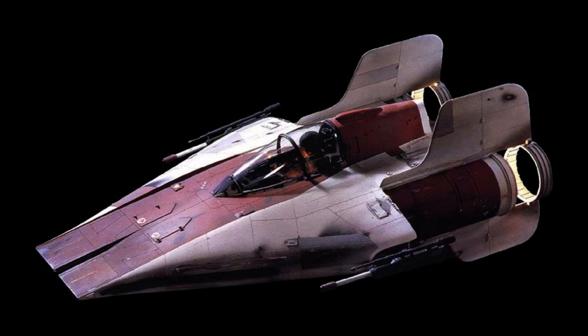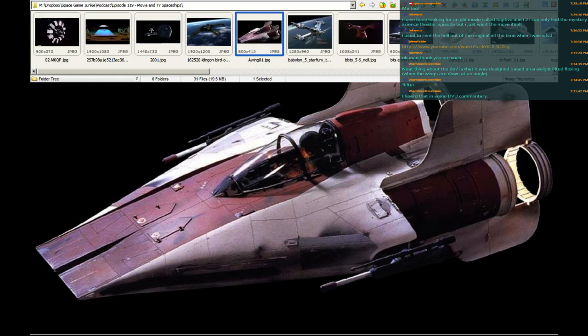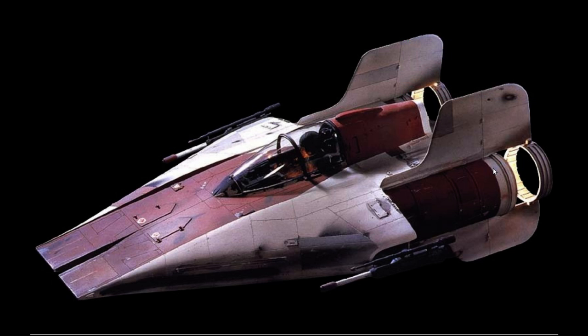Now, someone suggested the A-Wing. I think it was Nate from Twitter. You know, the guy who loves to fly the thing in X-Wing versus TIE Fighter? Yeah, he's like, oh, let's do the A-Wing just because it pisses you off. Yeah, it does. You're basically flying a wedge with engines and two little cannons on it, and that's really all.